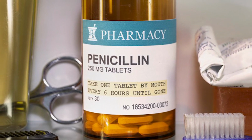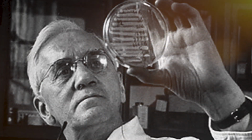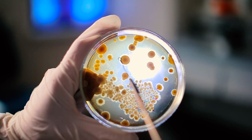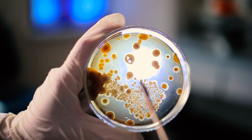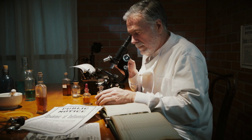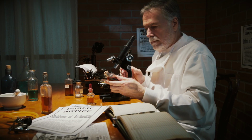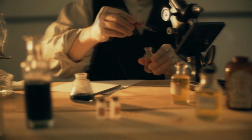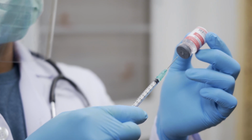It all started in 1928 when Scottish scientist Alexander Fleming noticed some mold growing on a petri dish. That mold was the fungus Penicillium, and over the next 20 years, chemists studied and purified it to create penicillin. If you've ever needed an antibiotic, then chances are you've ingested this more than once in your life.